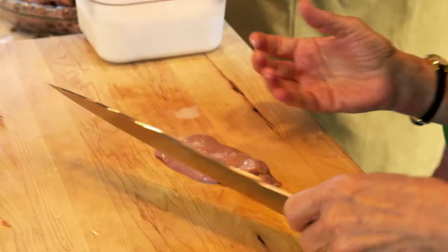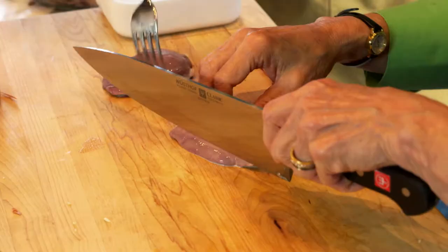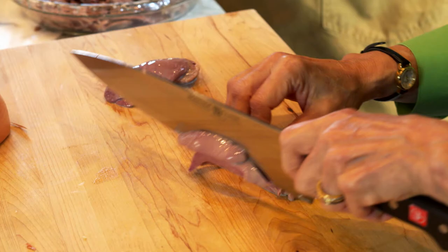Yeah, cool. So you want this cut up into what? Just a mincey chop. So small, almost as big as the garlic. Oh, wow, so tiny. Yeah. Okay.